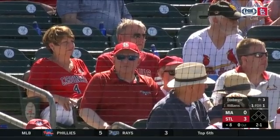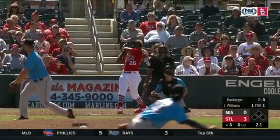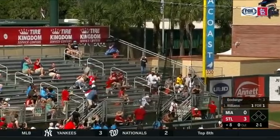Justin Williams with an RBI double. It's a high towering fly ball out to left field. Wynn takes that out of play.